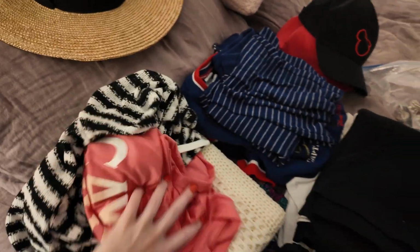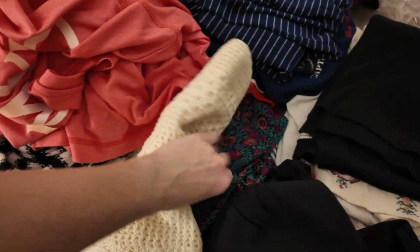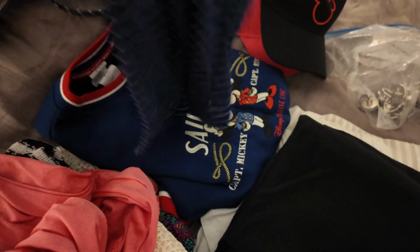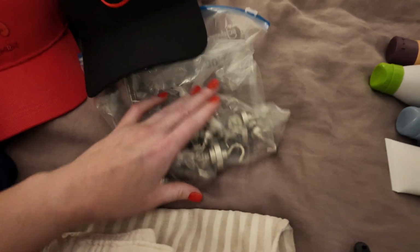But I think it should still be high 70s, so it should be okay. I also have this rash guard from Castaway Cay, a crochet cover-up, and then this other romper cover-up. Then I've got a lounge set from our previous Disney cruise that I could wear at night out on the deck. I've got both our Lululemon hats that we got for Christmas from my parents. And then I've got our magnetic hooks for the wall.